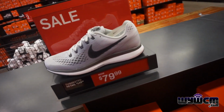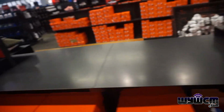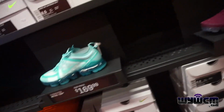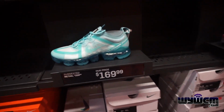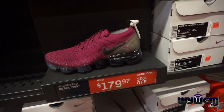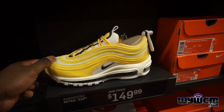So same thing as last time, all the Pegasus are $80. I think we're just gonna hit the kids section and the women's section and see what's going on. All right, women's section, we got some Vapor Max 170. No additional discount, but this one has an additional discount, 180 minus 30%. Pretty dope if you ask me. They still got these 97s, 150.